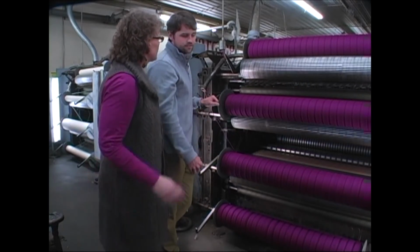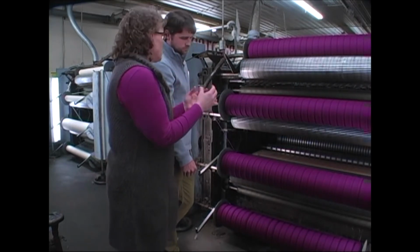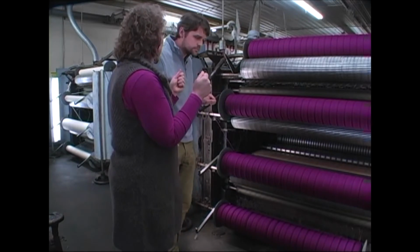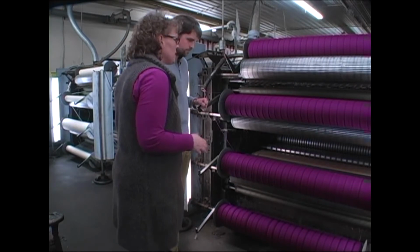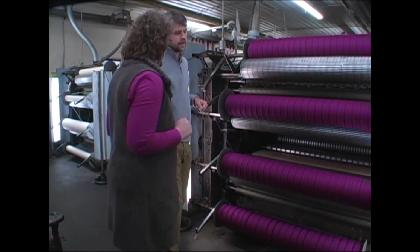Now that explains it for me, because as a weaver, I wondered why mine wasn't as strong as regular yarn. So that's why, because it just hasn't been spun. Interesting, very interesting. Okay, so will this go from here to another area? It'll go over the spinning frames.